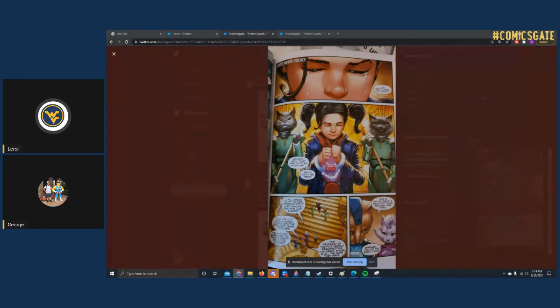Right. So you could see, you were talking about emotion here. You could see Rebecca upset, but not only that, as you were saying on this bottom right panel, he conveys that emotion with the animals as well. So there's an example.